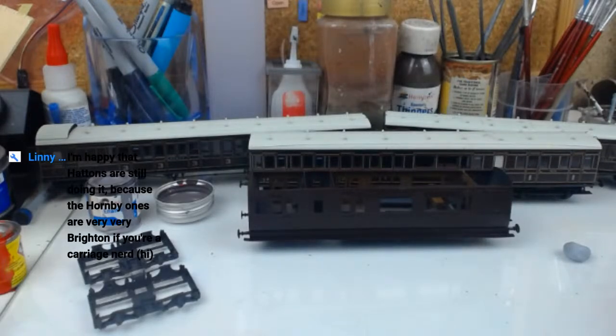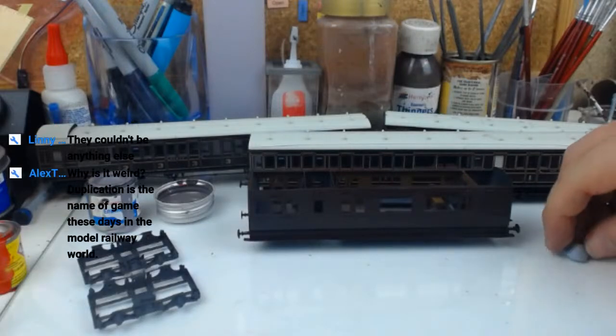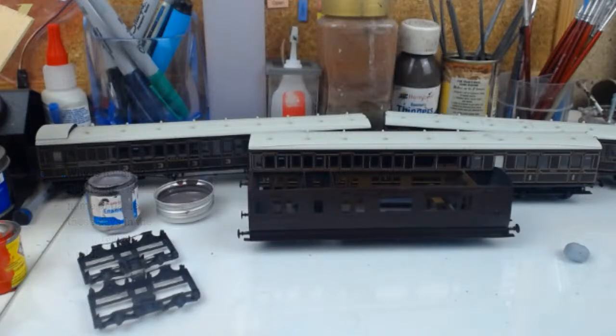It's just weird to have 2 Branchlines 4/6 wheel coaches. I'm happy that Hattons is still doing it because Hornby one's very Brighton if you're a carriage nerd. Yeah, I would not recommend the Hornby ones for anything but Brighton coaches, because they are very, very Brighton. If you watch my review, you'll see just how Brighton. The Hattons ones are nicely generic, and I am really happy they exist, and I have every intention of getting their South Eastern and Chatham liveried rake as well, despite the fact I clearly have a decent selection of South Eastern and Chatham liveried carriages these days.